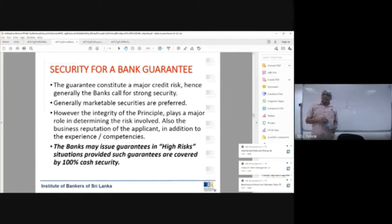Right? Because the guarantee constitutes a major credit risk. And generally, the banks call for strong security. Generally, marketable securities are preferred. Right? Stocks and bonds, either you have to have cash collateral or some marketable security. However, the integrity of the principal plays a major role in determining the risk involved. Also, the business reputation of the applicant, in addition to the experience and the competencies.